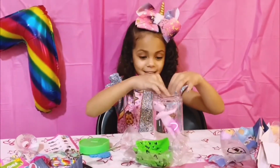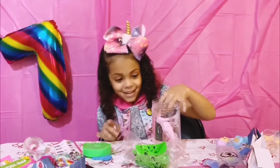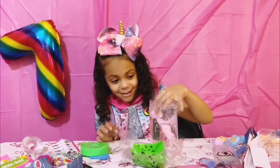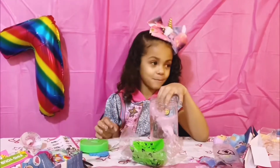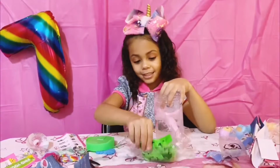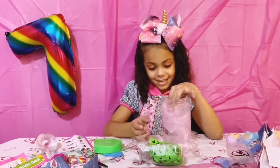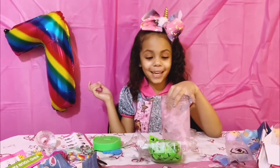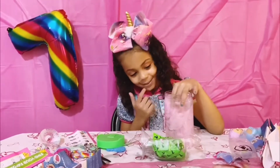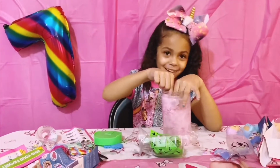Put it in the water. Now you know what you're doing, huh? It's not too big. Color changing. I like these blind bags too, like greenish stuff. The water is turning pink. That's cool. It's like hair, like pink hair.